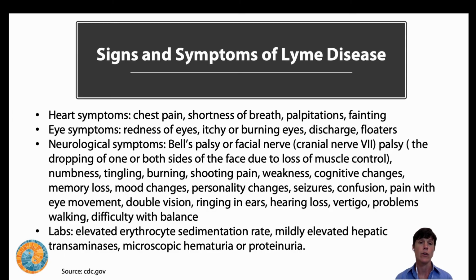And then early on, Lyme can affect the heart. So symptoms of this would be chest pain, shortness of breath, palpitations, and fainting. Lyme can also affect the eyes. You could have redness of eyes, itching or burning eyes, discharge, floaters.